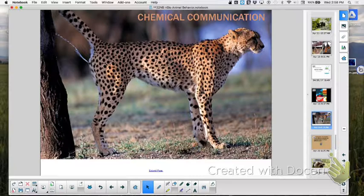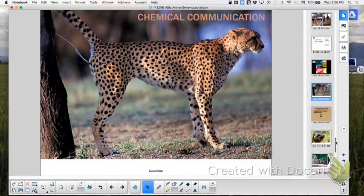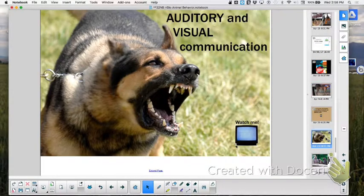Both, okay? Now, another one we looked at was visual and auditory. Does visual and auditory both work day and night? Which one works day and night best? Auditory works day and night. Visual is usually just for the day. But I would say visual and auditory can be equally fast, right? They're both fast, but auditory will work day and night. Visual is usually just day.